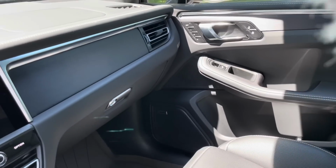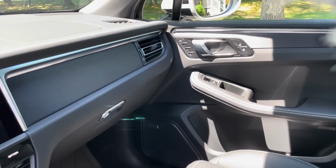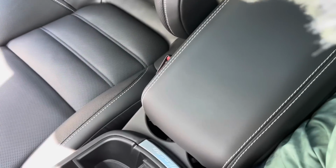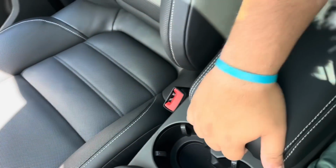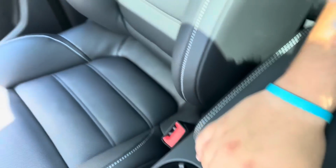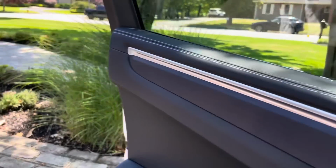I'll show you guys the back seats. They're pretty tight back there, especially with me driving. I'm like 6'1", so there's not much room. You can actually slide the center console back and forth to give you more armrest, and then there's a rather small center console in there. I'll show you guys the back seats quickly.